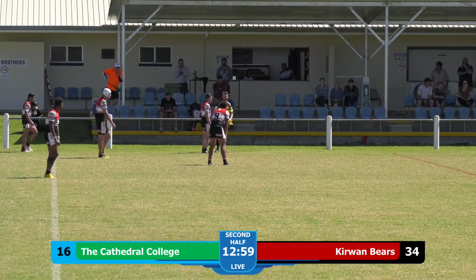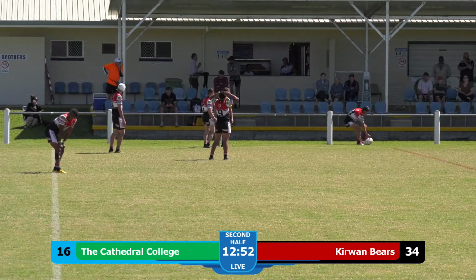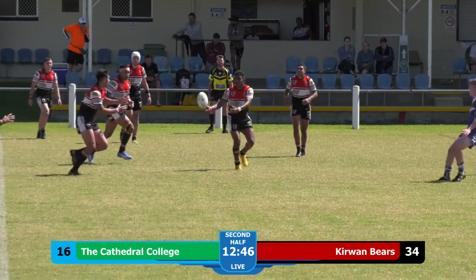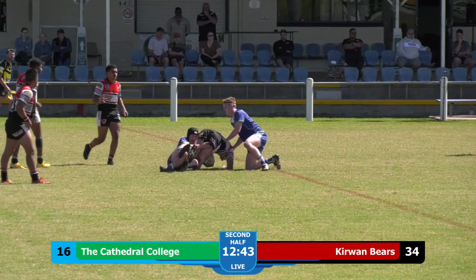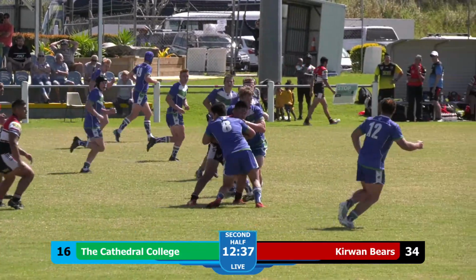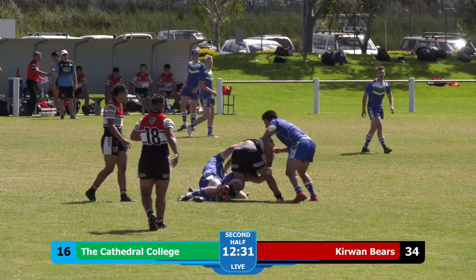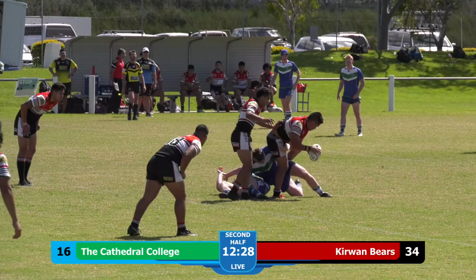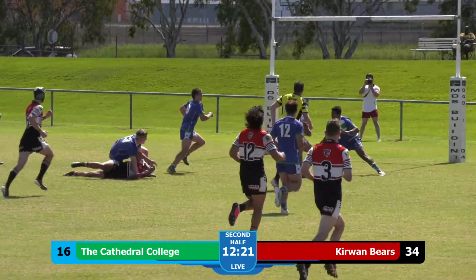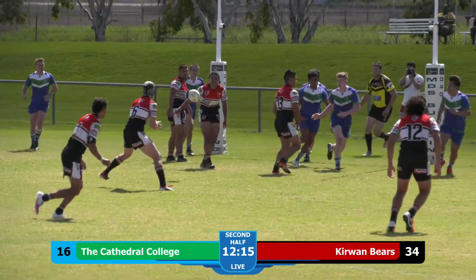Well, such an important defensive set right here for TCC, as Kirwan have their tap 5 metres inside TCC's half. The ball's played out to the right-hand side. And Smith is tackled 40 metres out. Tejas strongly looks back, looking for support. Numbers in finally. They don't get him to ground. He's left 2 of the TCC defenders on the ground, which is in Tai, who finds plenty of space up behind the ruck. Markers weren't up, left players on the ground, quick play the ball, and this is created.